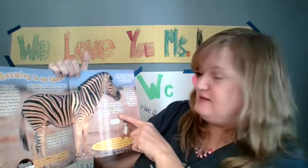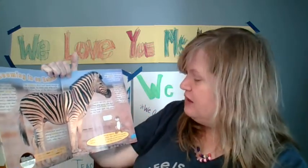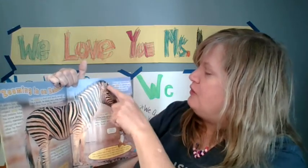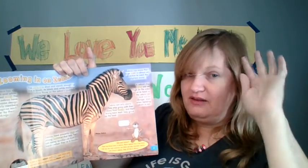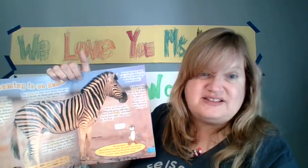Zebras eat only plants. They snip grass with their sharp front teeth, and then their strong back teeth help grind up the food. So they have sharp front teeth to snip the grass, and then their back teeth grind it up. Zebras can move their large ears in almost any direction to catch the slightest sound. So that is another way that they protect themselves. Their ears turn all the way around to hear sounds all around them because they're always listening for predators, for someone that might want to eat them.